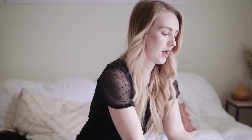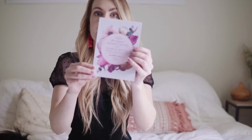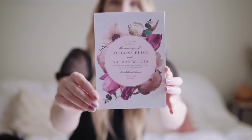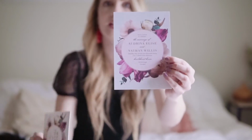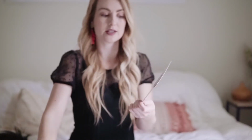And then there was a matching one, I know I ordered, yeah, here it is. So this actually matches. Ooh, oh my gosh, I wish you guys could feel this. This is so soft. So I actually ordered their velvet paper, and that's what this one is. It matches the thank you card. I don't know if you can see it, but it's got that same illustration as on here. So nice to tie everything together.